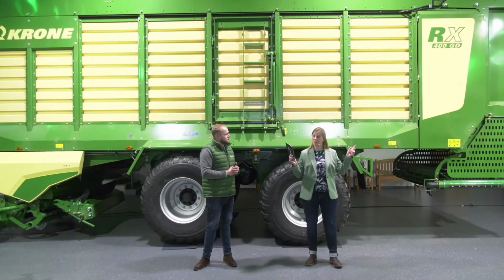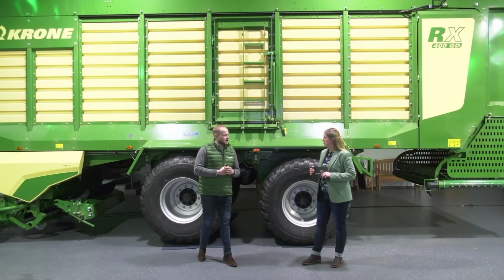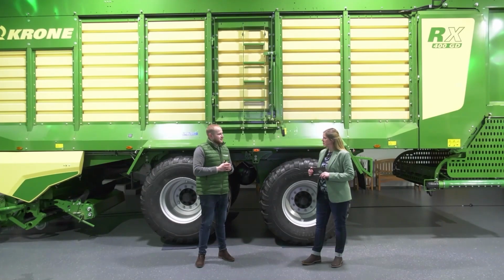Moving up the ladder, our KRONE RX. It's quite a lot bigger, not so much suited for the everyday farmer, right? Yeah, the Ax and Amx are more aimed at the small to mid-scale businesses. The RX is better suited for professional contractors or large-scale farming operations.